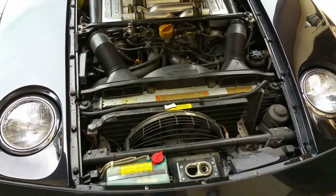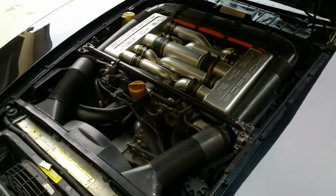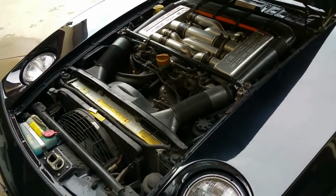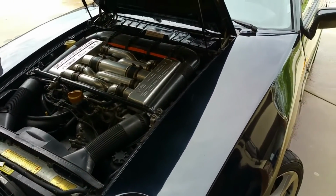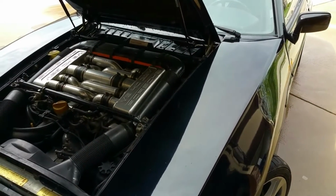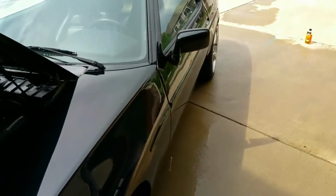These cars do really well if you maintain them. Just have to make sure the timing belt's done, all the electronics, everything like that is cleaned and set up right, and they're great cars. Just make sure, if your timing belt breaks, you may have to replace the engine, and that's probably going to cost you more than the car's worth.